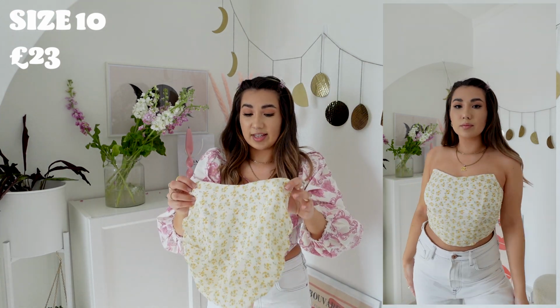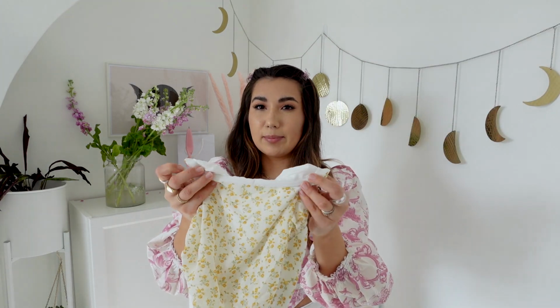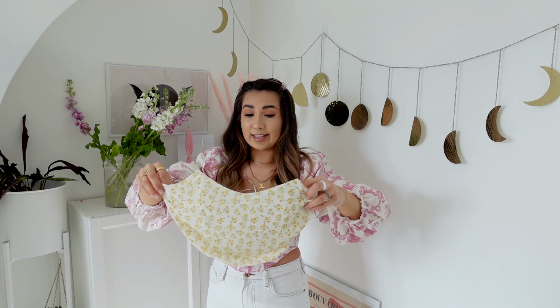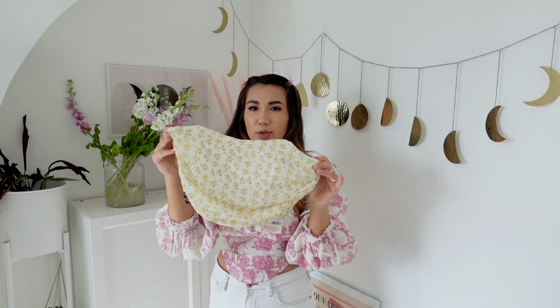But for the price, I think it's actually really nice. It's not see-through at all. It does have this little sticky, plasticky bit, so it kind of hugs to the top of your chest. So all in all, for the price, I actually think that it's really, really nice. I do wish there was more ruching. Like you can see at the bottom, there's a bit of ruching. I wish that there was more ruching on the front.